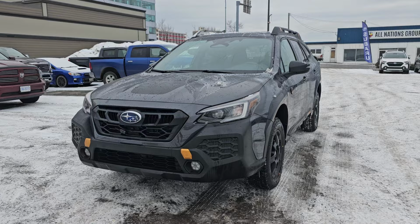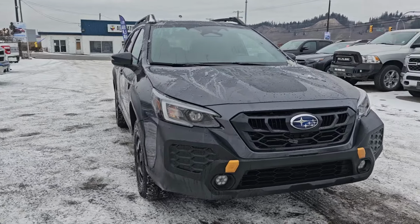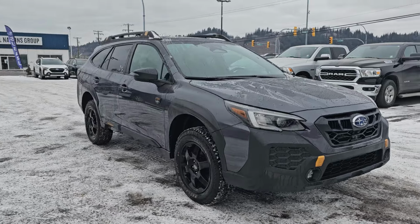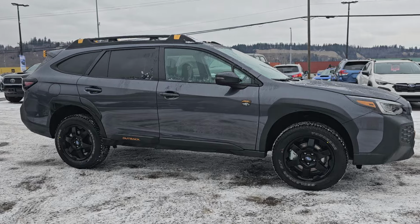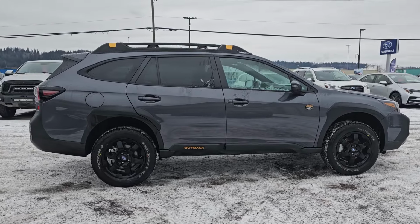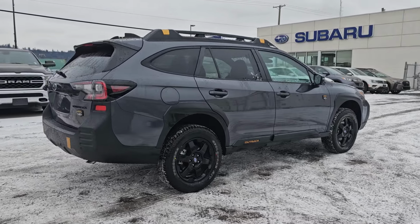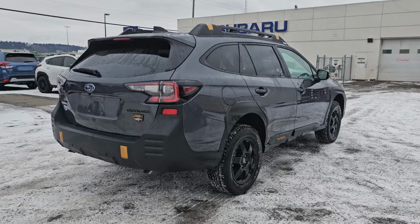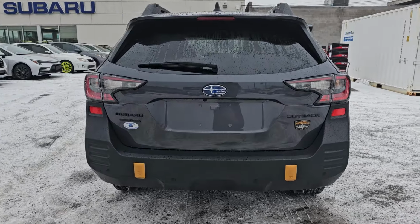Today we're taking a look at the 2024 Subaru Outback Wilderness in the magnetite gray metallic. This is the most off-road oriented Outback they've ever made. You've got increased ground clearance from 8.7 inches to 9.5 inches of minimum ground clearance, powered by a 2.4 liter turbocharged boxer engine producing 260 horsepower and 277 pound-feet of torque. Got a revised gear ratio, can climb steeper hills, and some exclusive exterior accents.